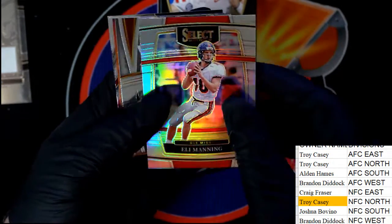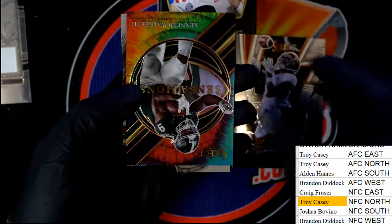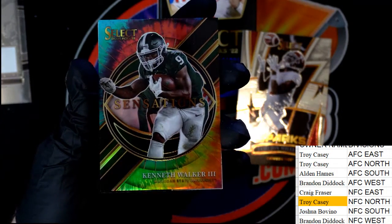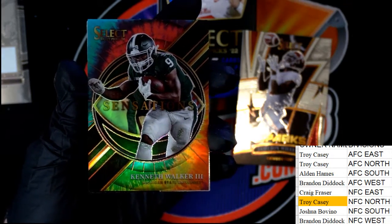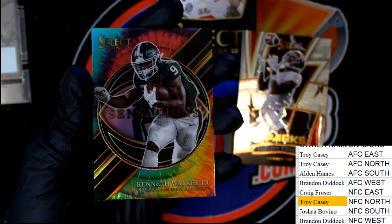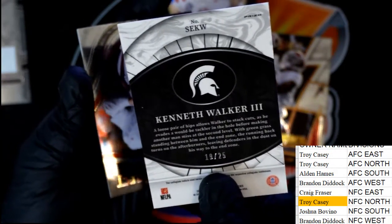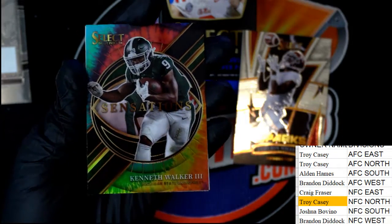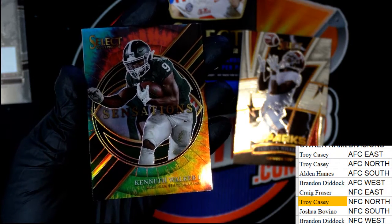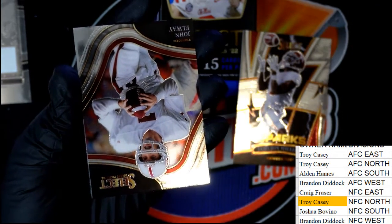Eli Manning. Giants. Oh, look at this. Seahawks. Oh. Nice hit. NFC West owner Brandon. One of the possibilities of Rookie of the Year. 2025. He could be Rookie of the Year. You never know. Brandon D. Great hit. What a hit. Huge right there.